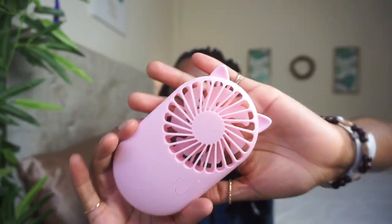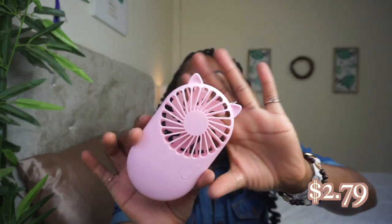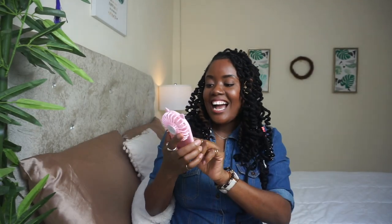Oh, let me show you guys a close-up of this fan. And I got it in this pink color with the cute little cat ears on it. And let's try it out. Whoa, y'all, these little things are pushing. This is the lowest speed. I love, like, this one can even be further away and you're still getting breeze.